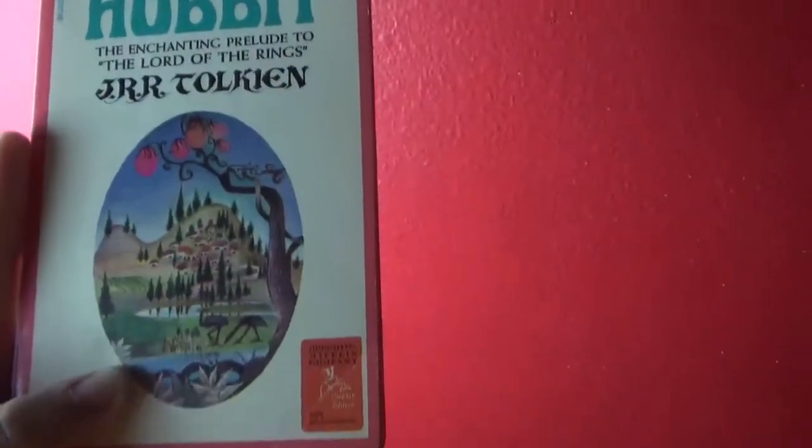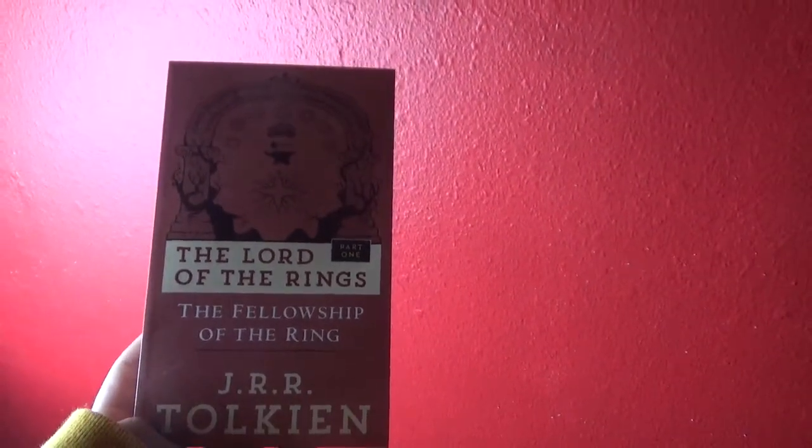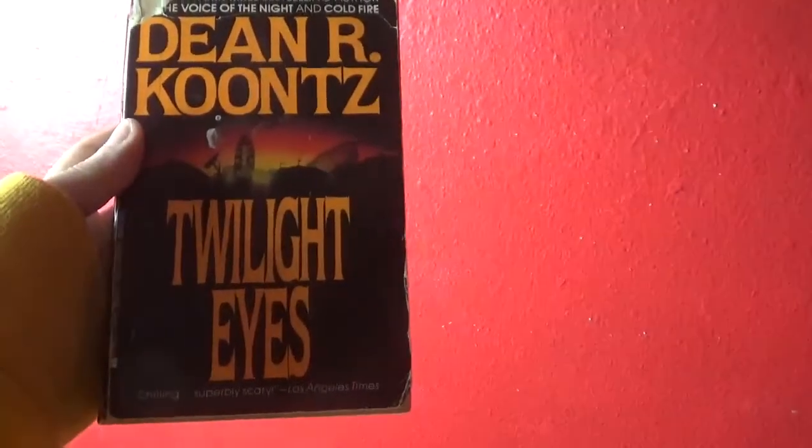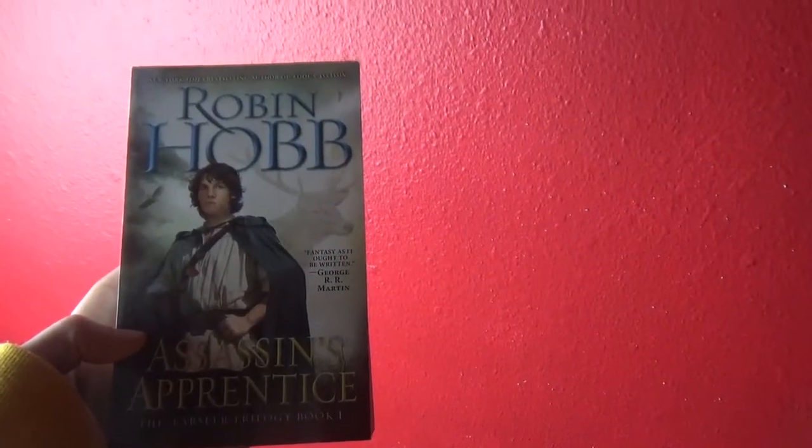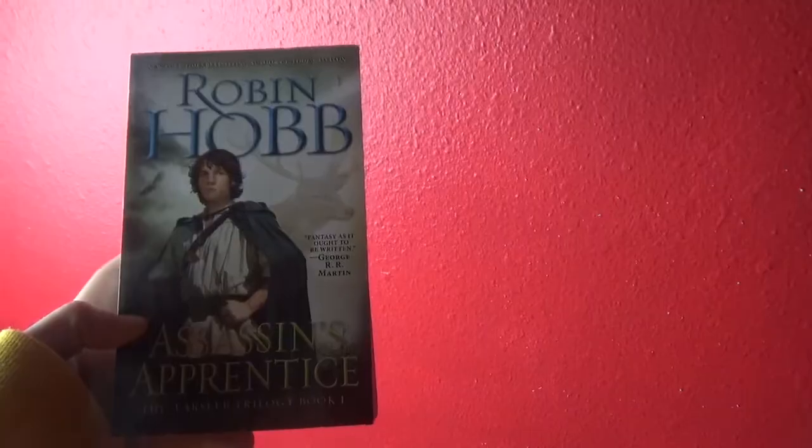Then I have this really cute version of The Hobbit. I feel like it's really classic, and the sides are yellowed, so I really enjoy this. Then I have a basic version of The Lord of the Rings. Twilight Eyes, The Shining, Sorcerer's Apprentice, and this is one of the books on my shelves that I have not read, but I am planning on it soon.